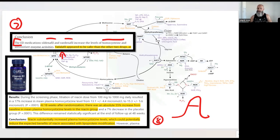Now, this one here is huge. This study here, randomized control, after 18 weeks, there was an absolute 55% increase from baseline plasma homocysteine levels. So it went up when you're supplementing vitamin B3 niacin. If you've got way too much vitamin B3, your homocysteine levels can go up. So you don't want it too high, you want it in the butter zone, you don't want it too low.